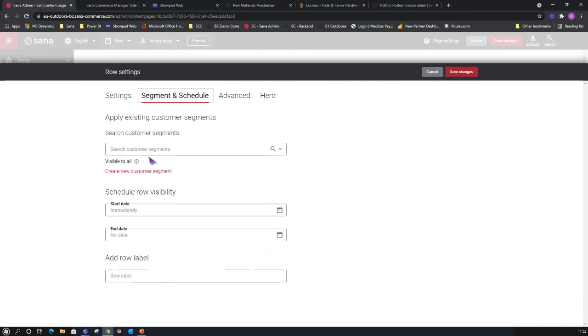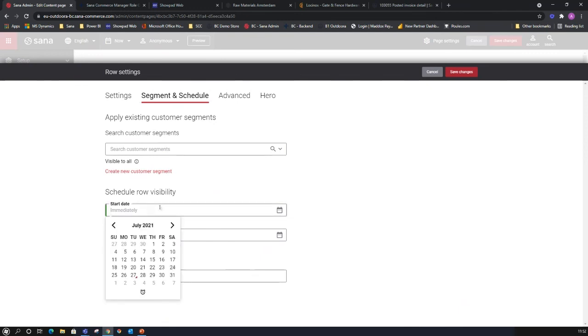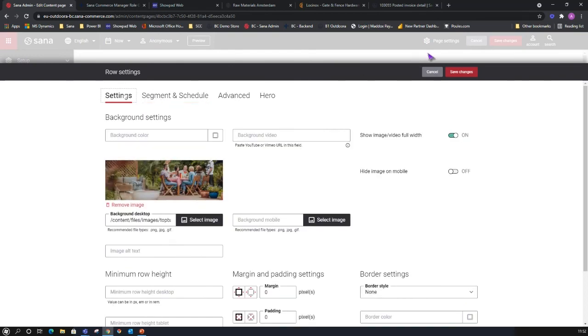And then you could schedule who sees that. Again, different people could have different banners at the top. When do you want it to show? So you can, again, if it might be an offer that you've got, you can just change that to show when you want to show it, and all of that can be changed.